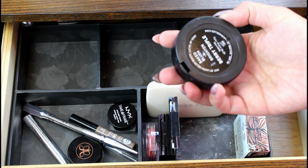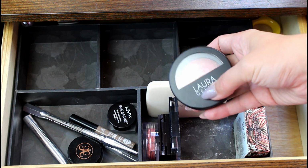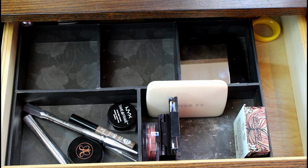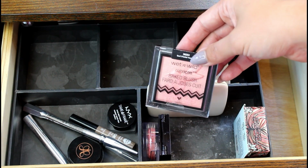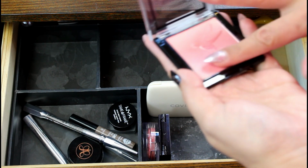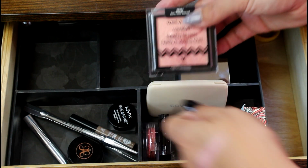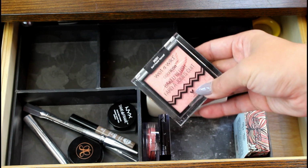This Laura Geller in Berry Trifle. I thought I was gonna love this. I don't know. I think this is definitely much more of a fall blush. It's super intense and kind of very deep. This one I actually have fallen in love with. I was surprised because when I first bought this, I thought it was going to be much more of like a highlighter shade because it is quite highlightery, but it is beautiful just as a blush, just like a very sheeny blush, obviously, but I love it.